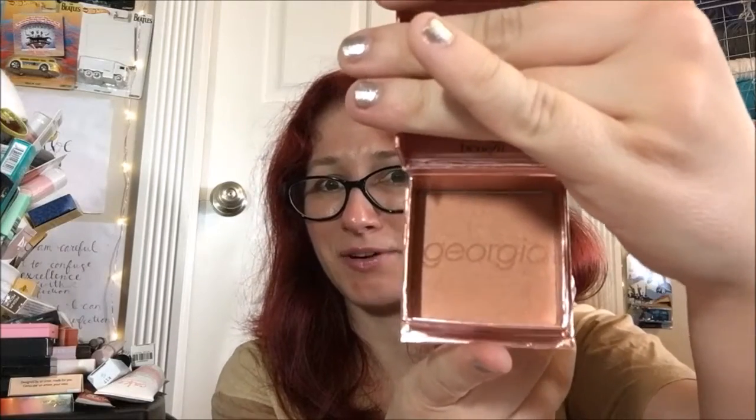Okay, so I'm trying to block the mirror, but that's really pretty. Oh my goodness. I'm so stoked for this. Holy crap. Okay. I don't think I ever would have thought I would be excited at a blush being scented, but the fact that it's peach does it for me. I know you guys know darn well that, of course, if it's peach, it does it for me.